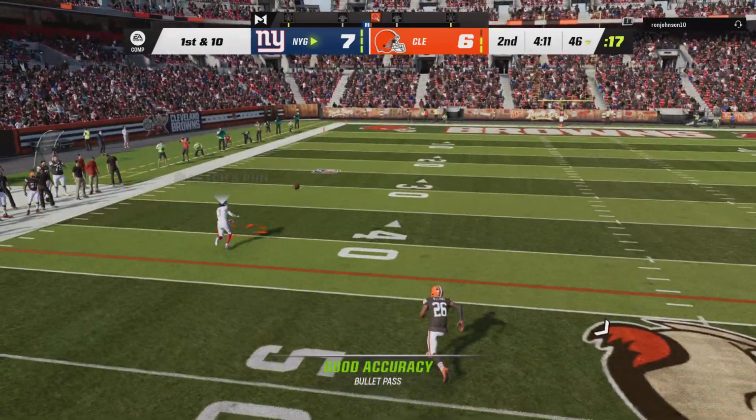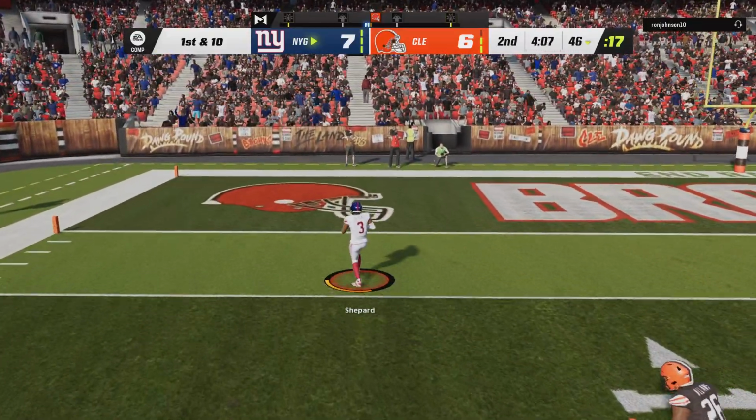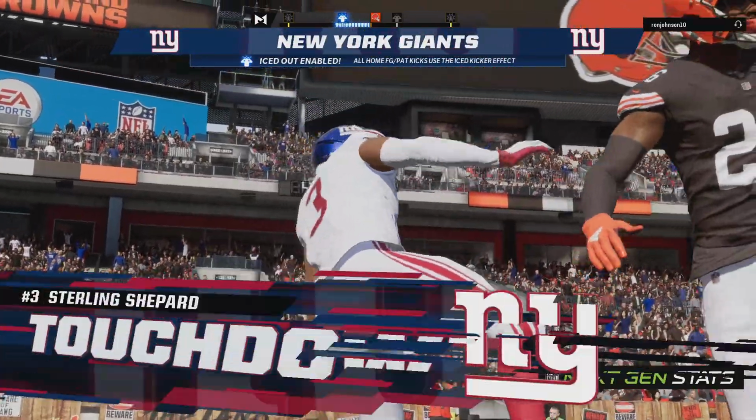Now Jones finding Sterling Shepard for his first catch. And all the way in. Touchdown, New York.